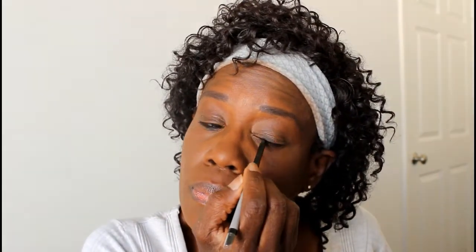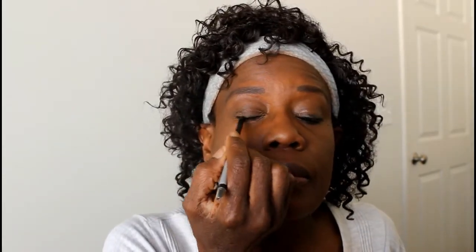And then I apply my eyeliner. You don't want to be in the very inside corner of your eye. You want to leave about maybe a quarter inch, because it just looks better if you don't.